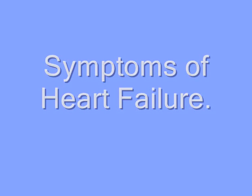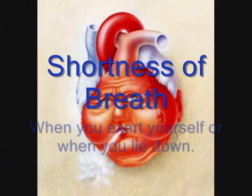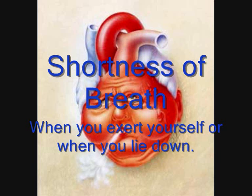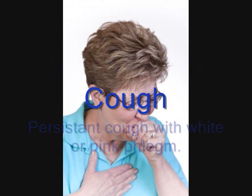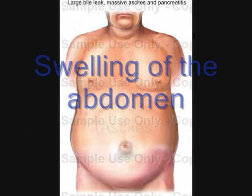There can be many symptoms associated with chronic heart failure. You may not experience all of the symptoms, and those you do notice may range from mild to severe. If you experience any new symptoms, or if symptoms get worse, or you are worried, then please speak to your doctor or your heart failure nurse. Most common is shortness of breath, as the weakened heart results in excess fluid buildup of the lungs. Persistent cough, sometimes with white or pink phlegm.